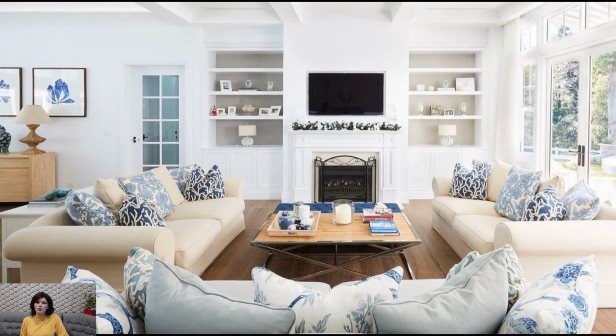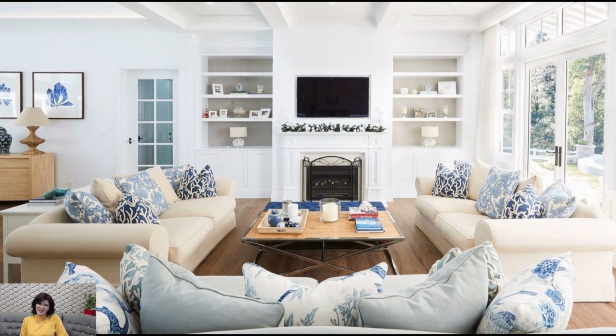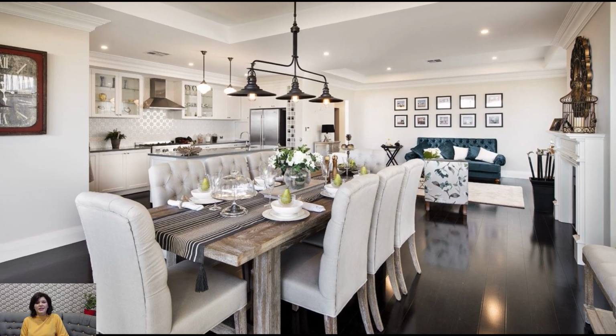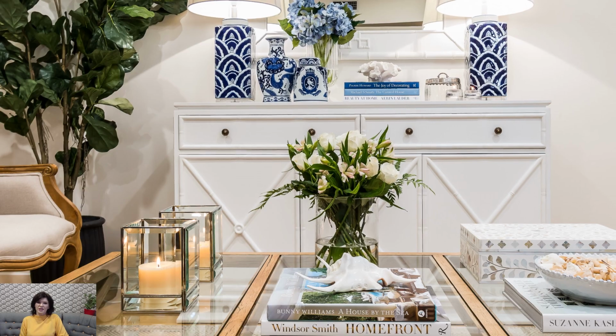In summary, a Hampton-style interior is a masterful fusion of coastal ease and refined elegance. It captures the essence of seaside living through a harmonious combination of neutral colors, natural materials, and classic design elements, resulting in a timeless and inviting home.